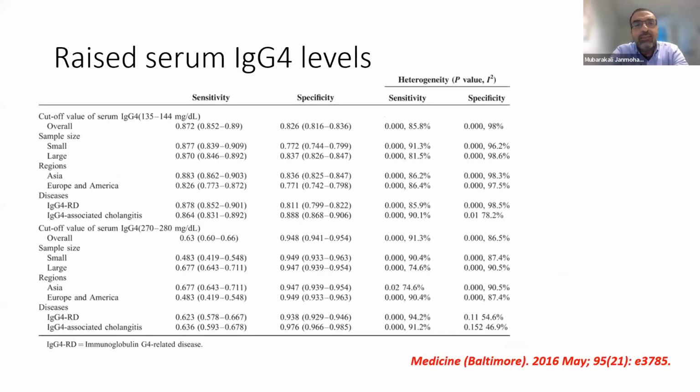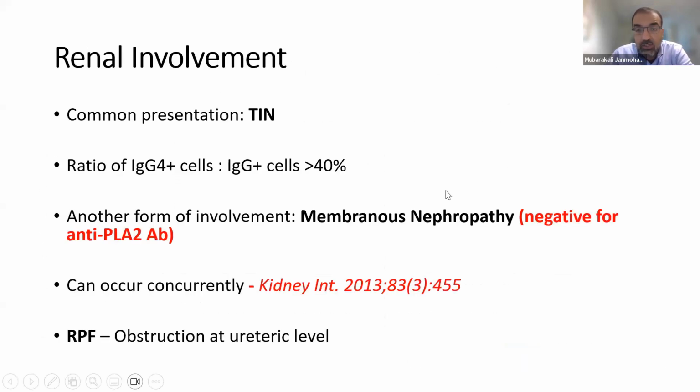So looking at the utility of measuring serum IgG4 levels. This study looked at the sensitivity and specificity of this test. And interestingly, it found that the sensitivity was almost 87% and specificity was 82% of measuring the serum IgG4 levels. So this test is very helpful in order for us to make a diagnosis of IgG4-related disease serologically.